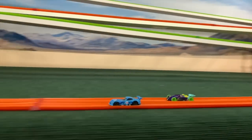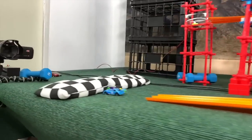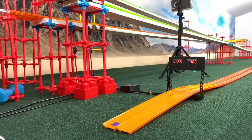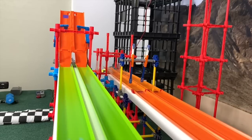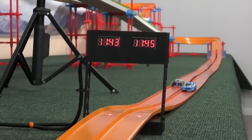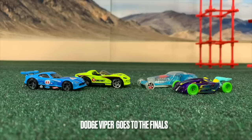Here he comes on the right side, but he's not going to be able to catch up with the Dodge Vipers, who will roll across the line with another win. That will give them definitely the best time in this grouping. Nothing under 11:52, but 11:86, nothing to sneeze at as well. Look at the handoff for both of these two. Pretty close. The X-Racers had trouble getting out of that gate there into the second leg. Dodge Viper going to the finals.